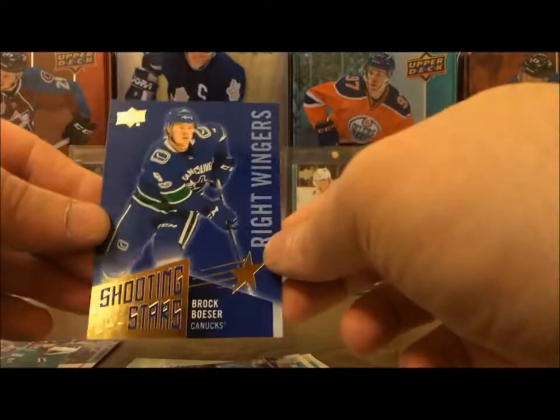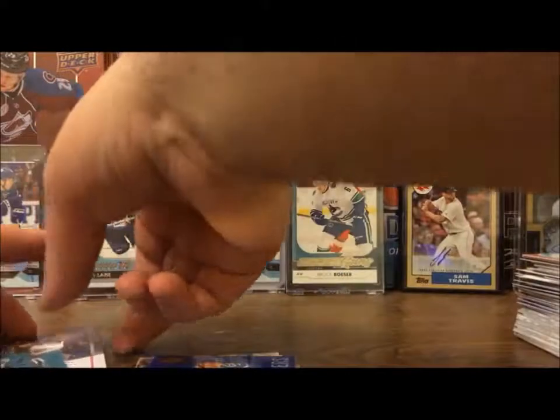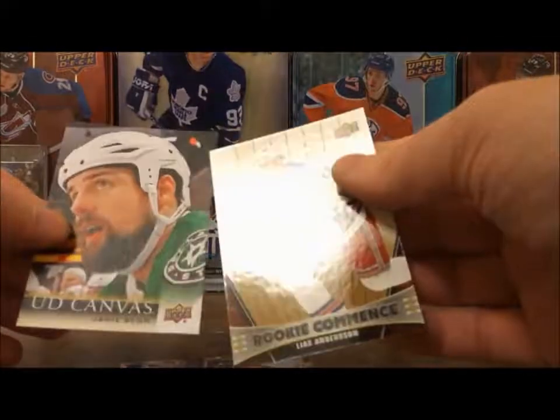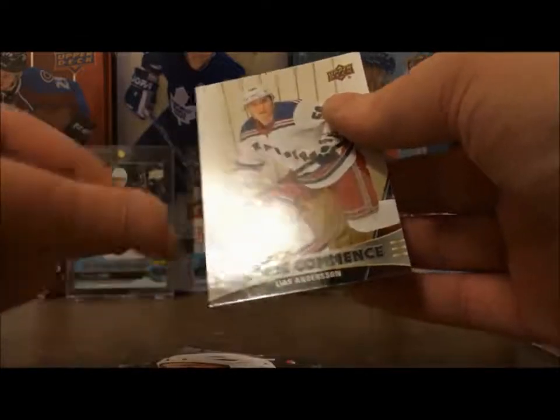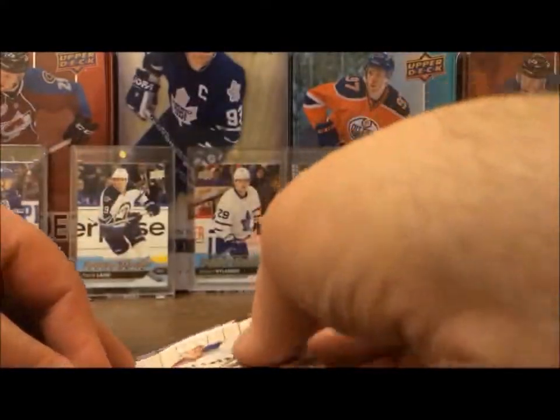We got ourselves a Brockbuster Shooting Stars. And we got UD Canvas Brent Burns. And UD Canvas Jamie Benn and Elias Andersson Rookie Commerce.